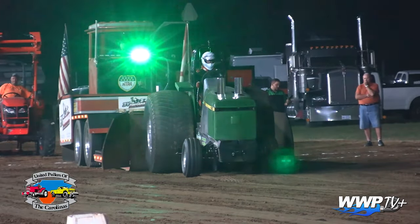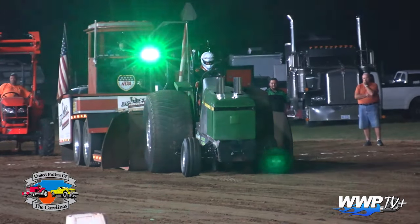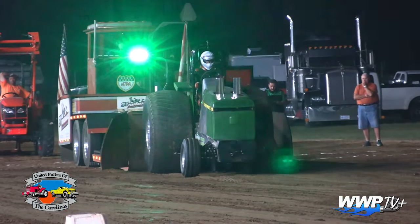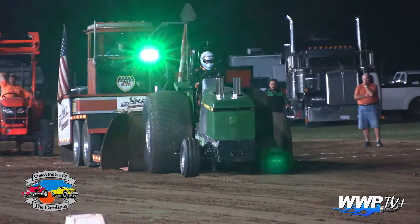Robbie Crutchfield, green light, green flag. Listen to those three big turbos wind up. 650 cubic inches. Let's see how he does.